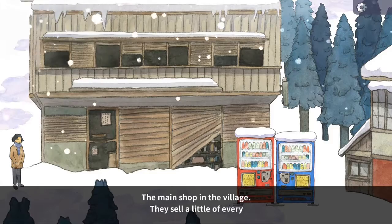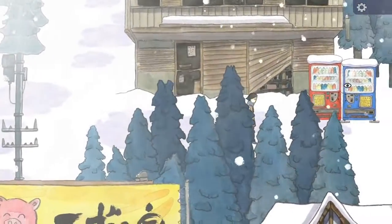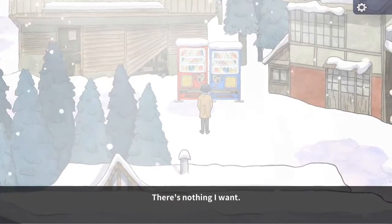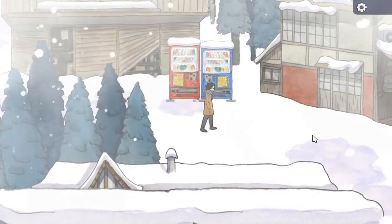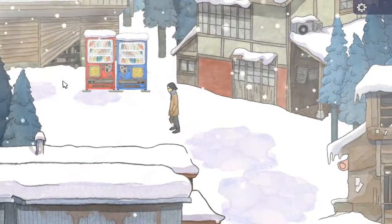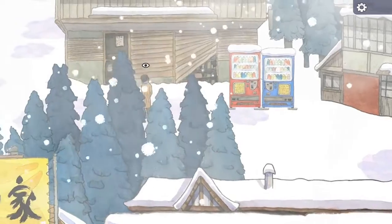The main shop in the village. They sell a little of everything. I see. What's this? Vending machines. There's nothing I want. Is there nothing you want? Not even a hot drink? Okay, let's go in the shop. Let's see if we can ask them about Mrs. Fujimoto.